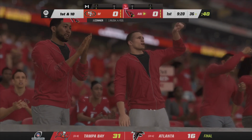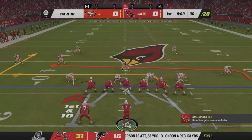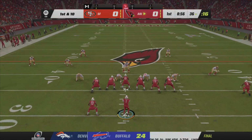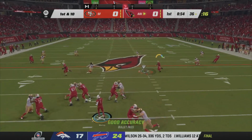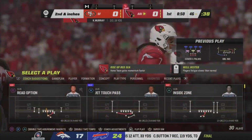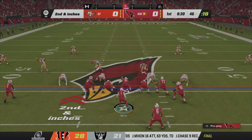4 yards, the pick up, first down. Second and 1. Murray now on first down. Catch is made by Marquise Brown. Never make the mistake of underestimating the slot receivers, especially the little ones.